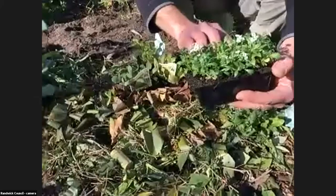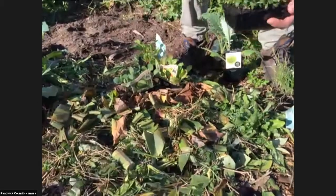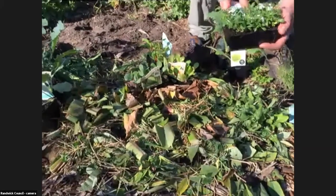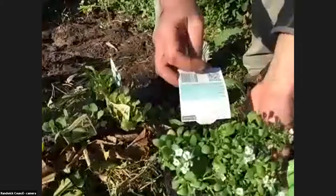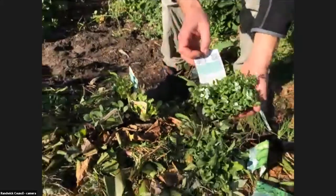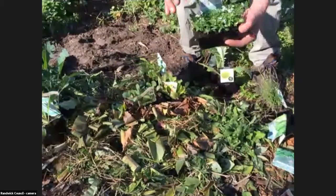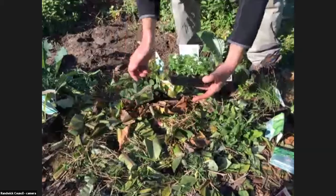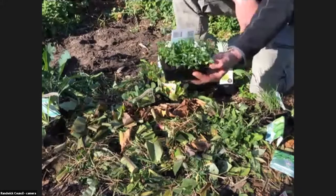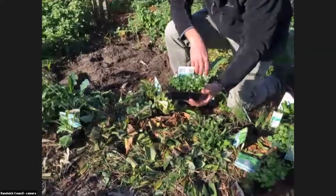Question. Yes. How do you know? Well, one way to decide is you look at the label, and the label will tell you. This label is telling me to space them 10 centimeters apart. So that's pretty close, actually. I wouldn't actually plant them that close because these grow into a little clump like that. So you need to decide how big the plant is going to grow horizontally, and then space them accordingly.